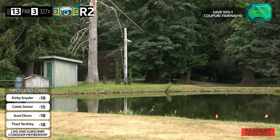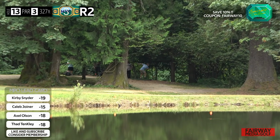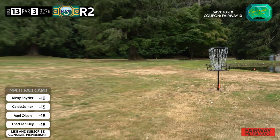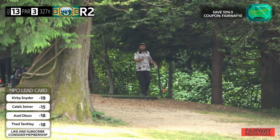Very rare to see. And a big shout out to Eric Sebastian with the eagle, with the two. Wow, that's incredible. He must have had a sick roller. Yeah, an incredible drive just juiced it up the middle. Nice safe shot from Axel.